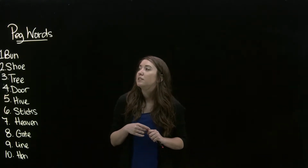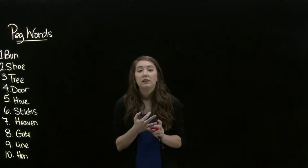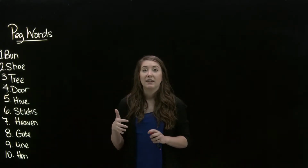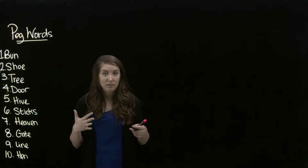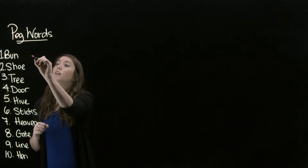So with our peg words, we really want to make it as humorous as possible, as meaningful as possible, and as personal as possible, so it will stick in our brains. Today, I'm going to show you a funny example with a grocery list because we all have grocery lists. I know that mine's pretty long right now in my refrigerator.